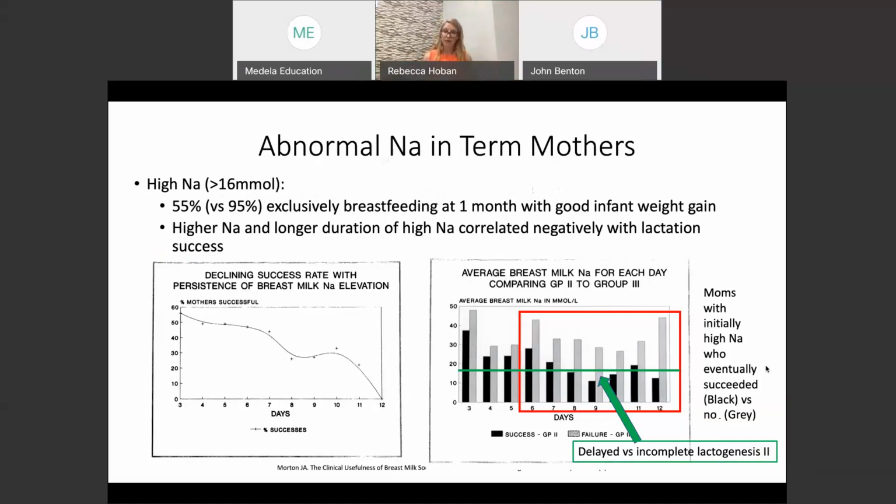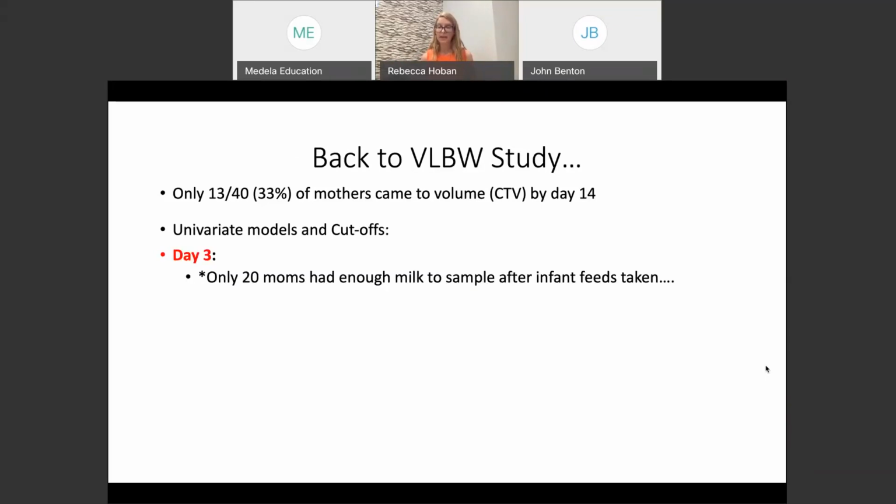So going back to our VLBW study, in our study, only a third of moms came to volume by day 14, so made 500 mLs of milk. We wanted to look at if there were convenient cutoffs that we could use. So we first looked at day 3, like other studies, and only about half of our moms had enough milk to sample because the baby obviously always got priority.